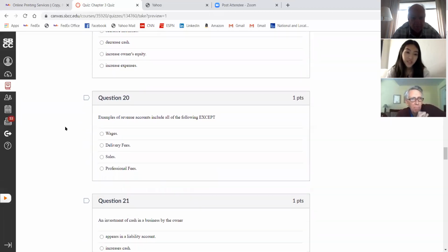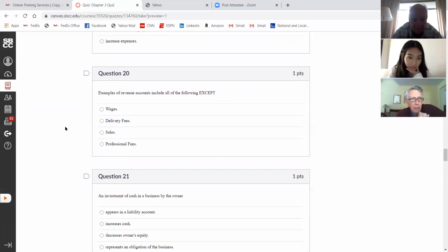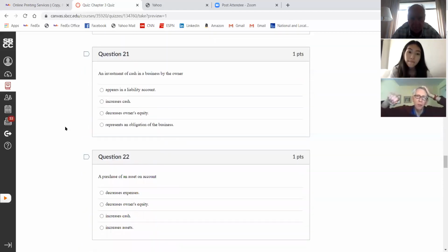Number 20. Examples of revenue accounts include everything except which one? Wages. How come wages? What kind of an account is wages? An expense. Absolutely. That's your salaries, wages. Salaries and wages are expenses. Roby, you want to take 21?